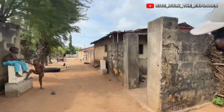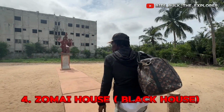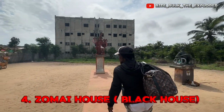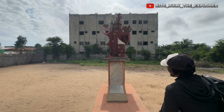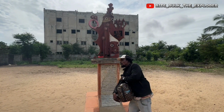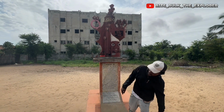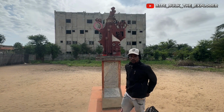During the slave trade, the Black House used to stand in this place where we are currently, but since it has been destroyed, artistic works have been used to represent and tell stories of what happened here. The Black House is a house where slaves were kept for up to three months before being transported by the ships. The house has no window, that is why it is called the Black House.